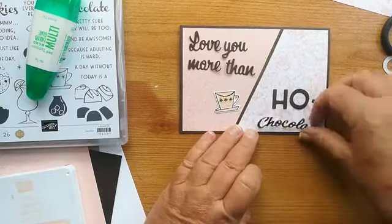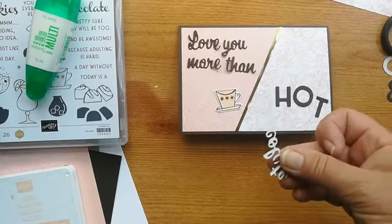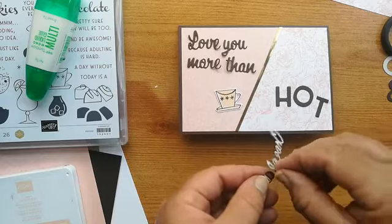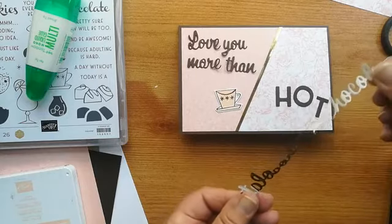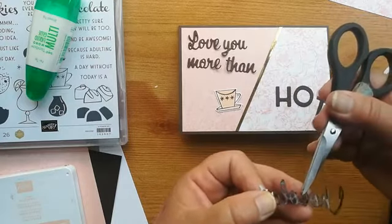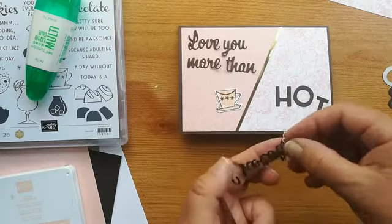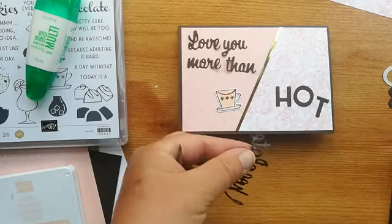So I'm going to start with the chocolate, and when I cut this out, I put some of our self-adhesive sheet behind it. So all I've got to do is very carefully peel that off. Just lift it off. Ding! Like so. I'm going to use the scissors just to hold it so I don't get too sticky, or take off too much of the glue. Like so.